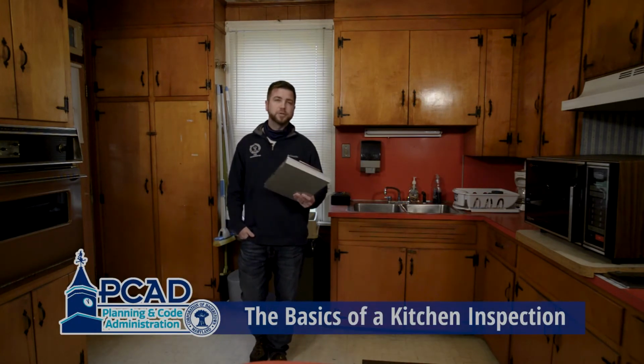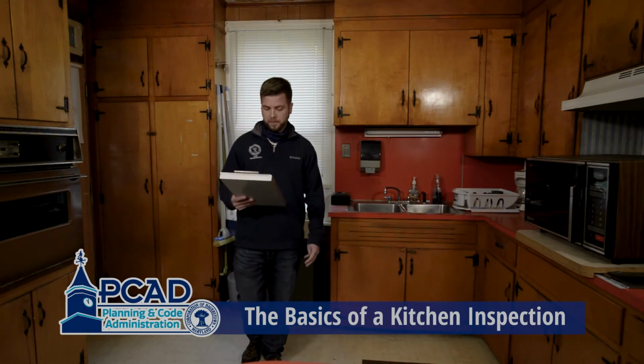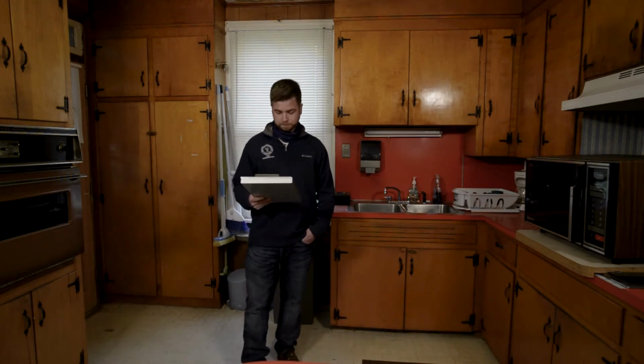We want to make sure that there is a globe on the light. We want to make sure that all light bulbs are working because that is the only way that we can tell whether or not the light is functioning properly. And we are checking to see if there are any type of outlets in the light itself. If there are, that needs to be disabled to avoid use of extension cords.